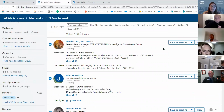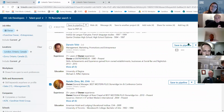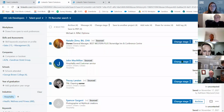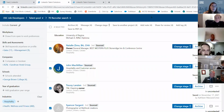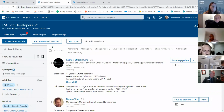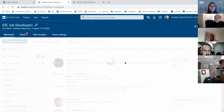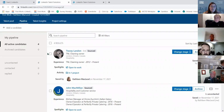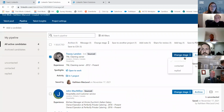And then as you can see, you can change their status. So once you message them, you can change their status to contacted and replied. So when you go in to your pipeline, you'll see the list. And for the purposes of demonstration, let's change a couple people's statuses here. So we've messaged Tracy, so she's been contacted.